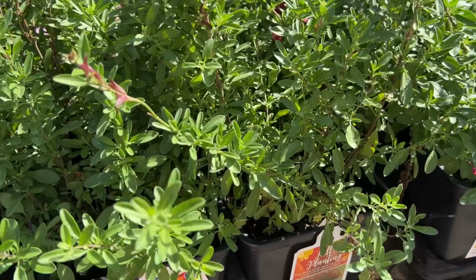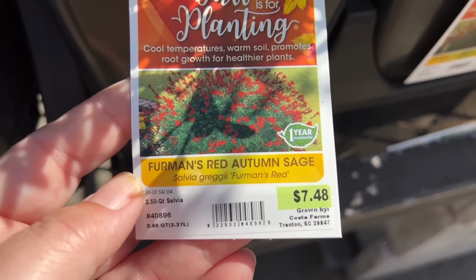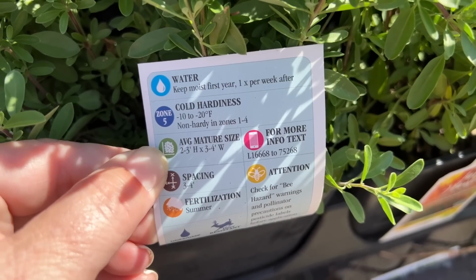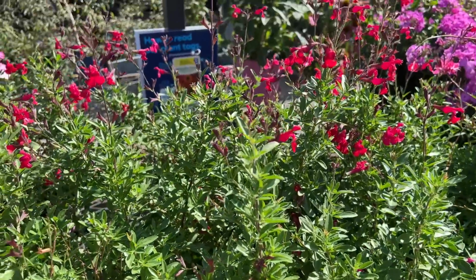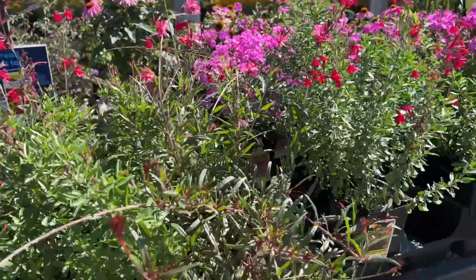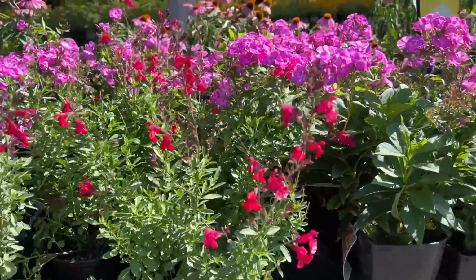This is the Furman's Red Autumn Sage. I have 3 of these already in my garden, and I really like them. These are hardy in zones 5 and up, and they grow 2 to 3 feet by 2 to 3 feet, and they have these really pretty bright red flowers on them. And it turns out I love them, so that's a really good plant.